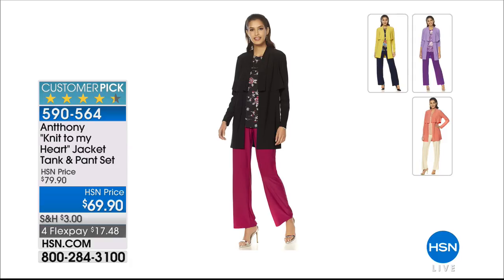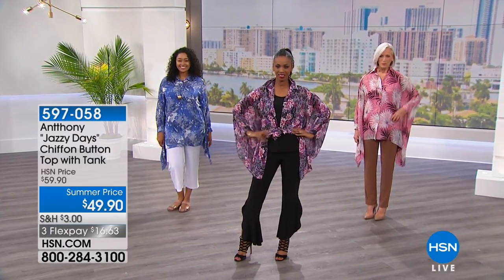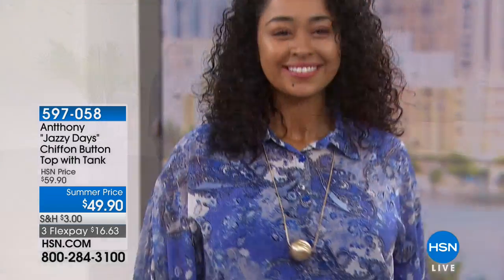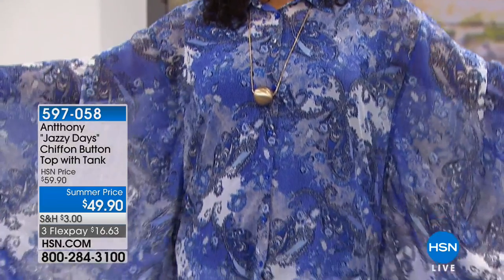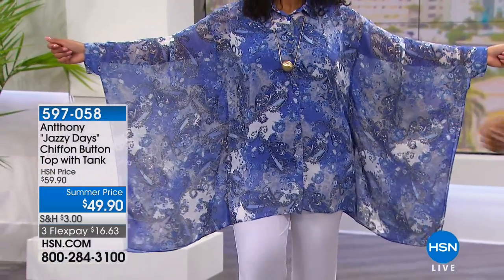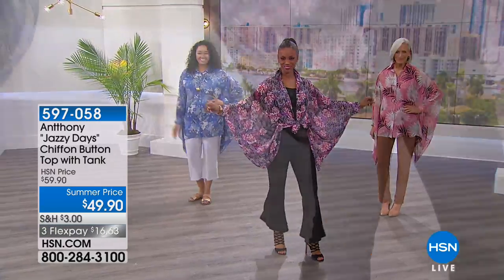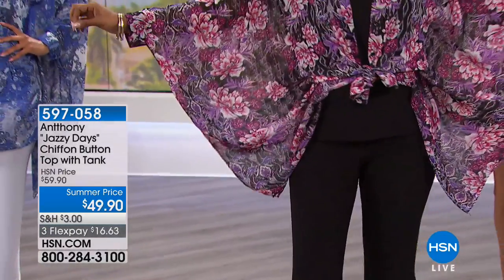We move along into another collection. This is fun. Jazzy Days collection. Jazzy Days. A beautiful chiffon blouse with the tank. I adore this. Isn't it pretty? Oh my gosh. So take a look at the gals. We are showing you here on Kenya that gorgeous royal multi. Then we're gonna show you on Miss Ingrid that black multi.